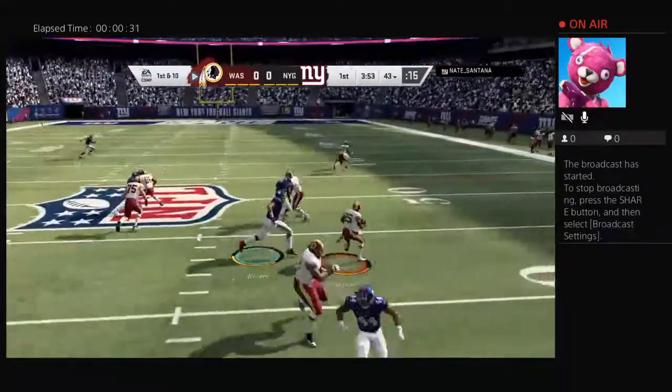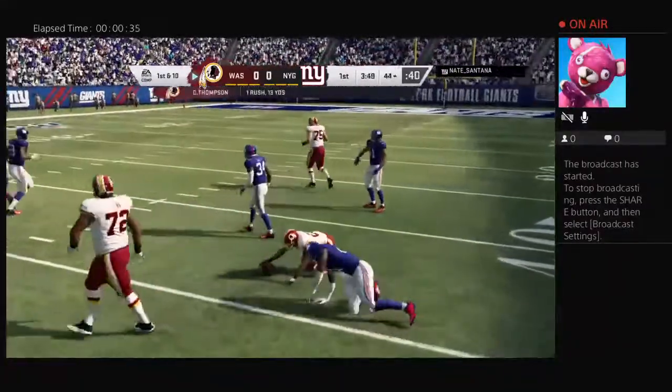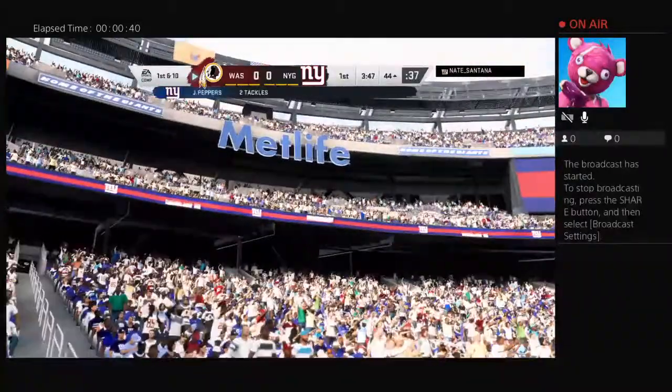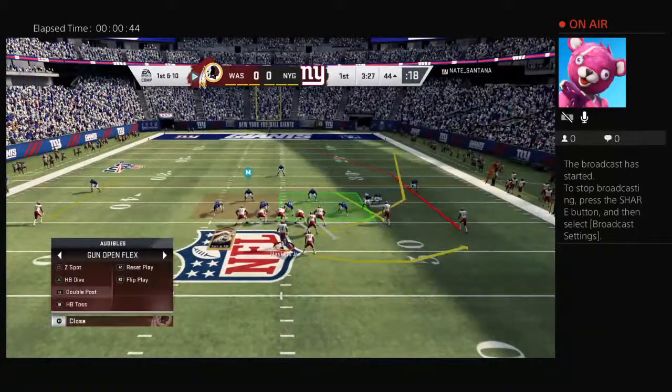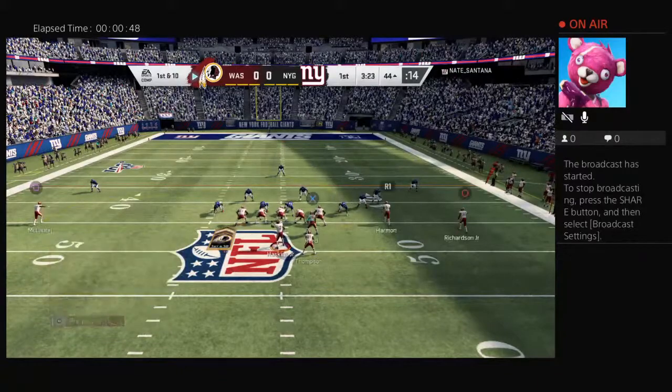A first carry now for Thompson. And taking it across midfield and inside the 45. Give the Redskins 13 there and a first down. So the drive takes them into Giants territory now, 1st and 10 at the 44-yard line.